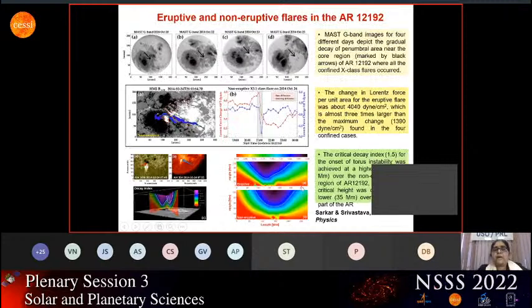So now you don't have to look at the whole image or whole slide here. I just wanted to point out that the multi-application solar telescope also provides context images for any study that we do with any instrument. In fact, there was a big active region, 12192, on the surface of the sun in October, which gave rise to several X-class flares.